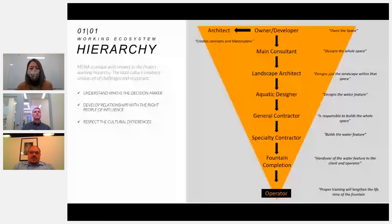One of the things that you need to keep in mind here is to understand who's the decision maker, be it the developer or the architect. Sometimes the owner, be it a sheikh or something, really has his hand in the design process. So you need to be aware of some of your decisions there. And you need to also develop some good relationships between the different hierarchies. Being in good relation with the main consultant and developer will always help you.